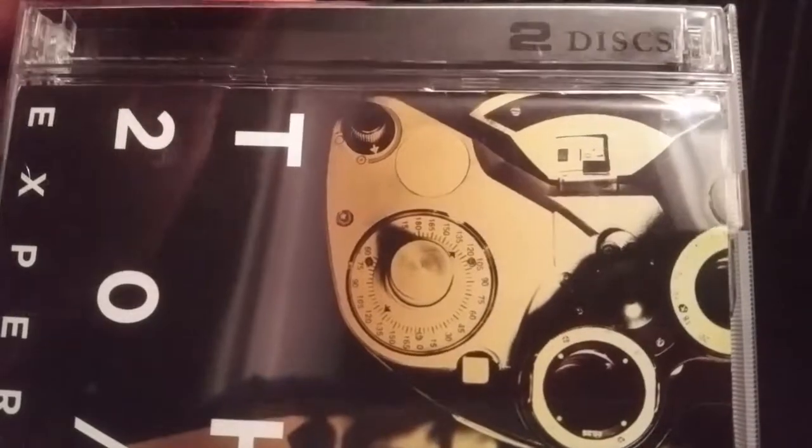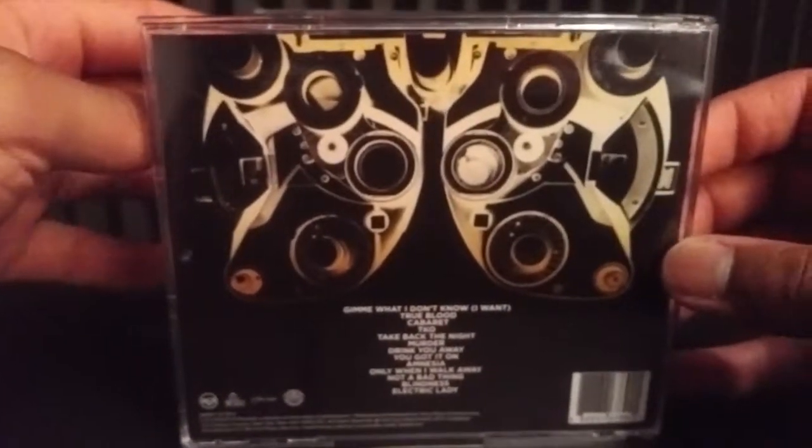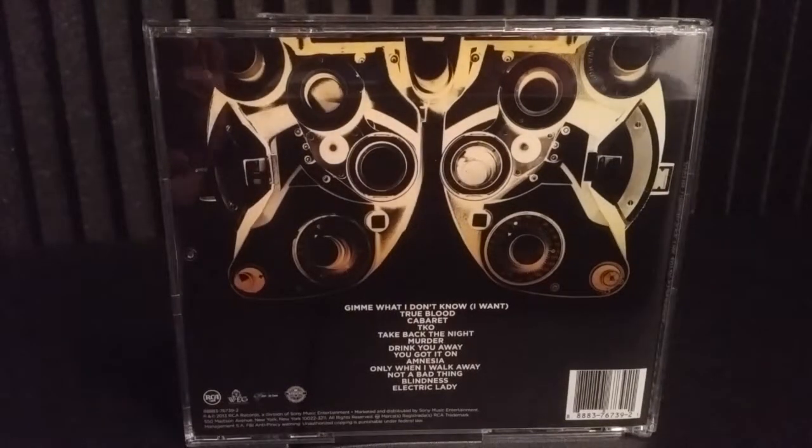I don't know if I'll be able to see this, but yeah. So we get the light shine, right? It says "2 discs" right there. I was thinking that said "disc 2," but I was just referring to the amount of CDs, like I was saying, actually in the CD. But yeah, I just want to give you guys a look at that.